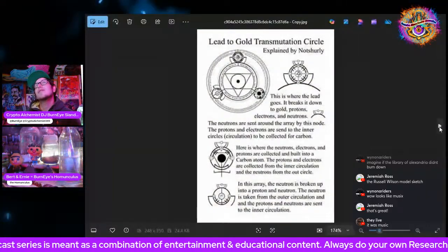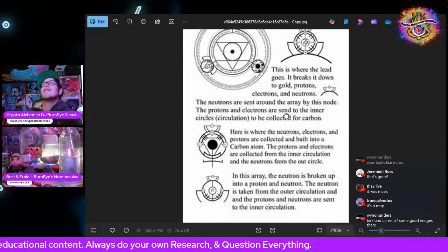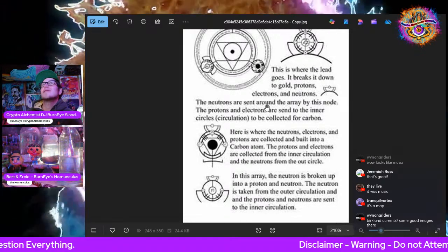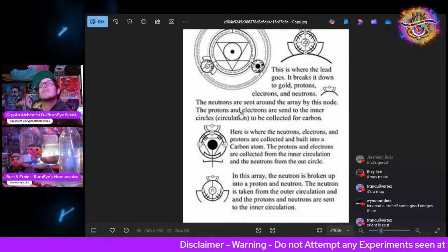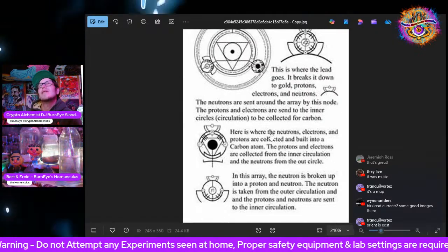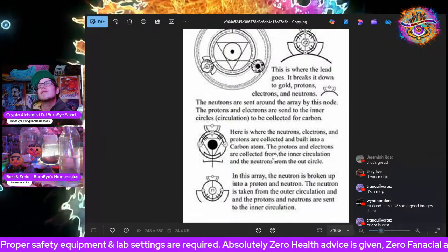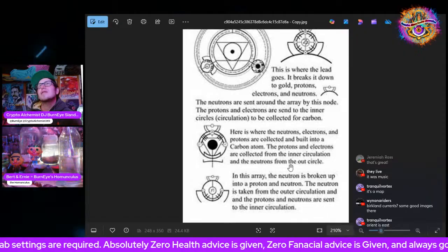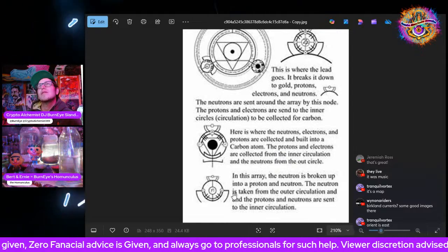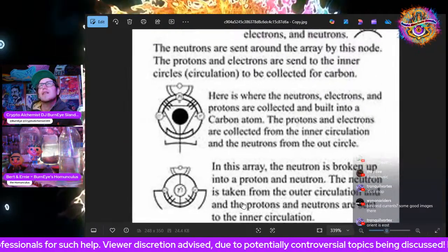Lead to gold transmutation cycle explained by Not Shirley again. This is where the lead goes. It breaks it down to gold, protons, electrons, and neutrons. The neutrons are sent around the array by this node. The protons and electrons are sent to the inner circle circulation to be collected for carbon. Here's where the neutrons, electrons, and protons are collected and built into a carbon atom. The protons and electrons are collected from the inner circulation and the neutrons from the outer circle. In this array, the neutron is broken up into a proton and neutron. The neutron is taken from the outer circulation, and the protons and the neutrons are sent to the inner circulation.